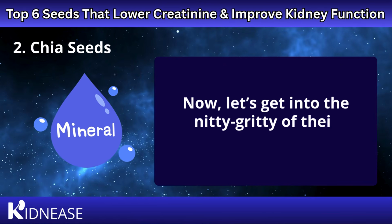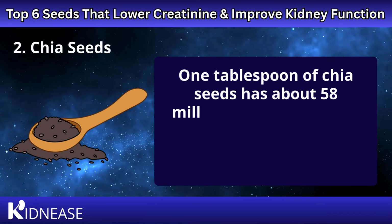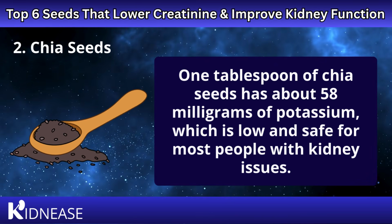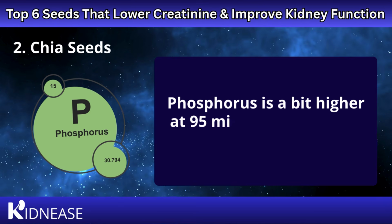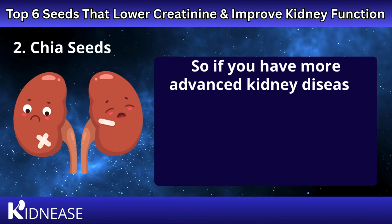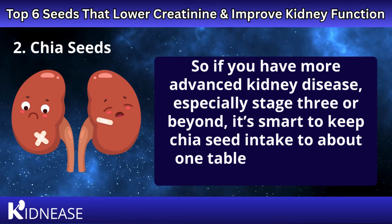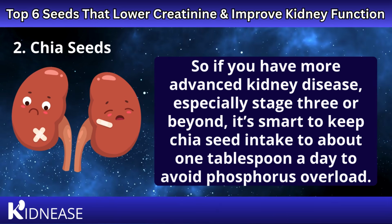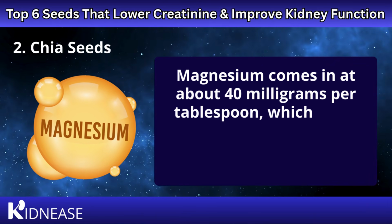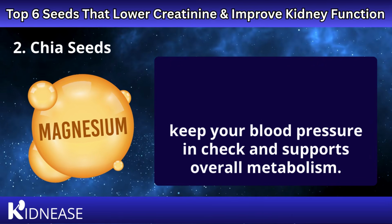Now, let's get into the nitty-gritty of their mineral content. 1 tablespoon of chia seeds has about 58 milligrams of potassium, which is low and safe for most people with kidney issues. Phosphorus is a bit higher at 95 milligrams, which is moderate. So if you have more advanced kidney disease, especially stage 3 or beyond, it's smart to keep chia seed intake to about 1 tablespoon a day to avoid phosphorus overload. Magnesium comes in at about 40 milligrams per tablespoon, which helps keep your blood pressure in check and supports overall metabolism.